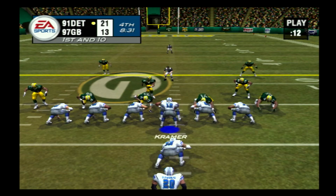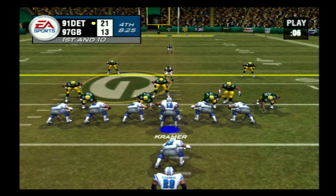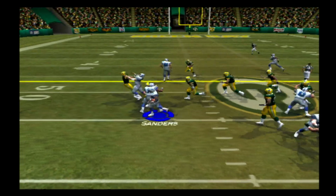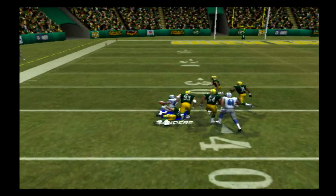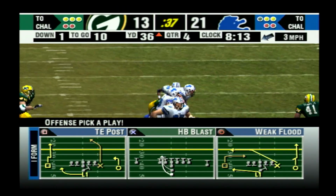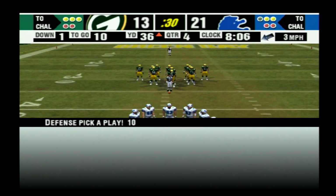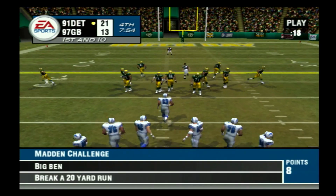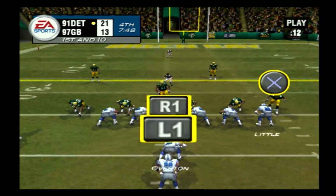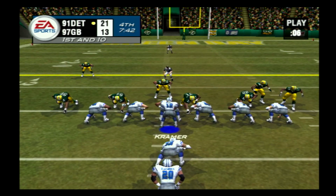Set. Blue. Directing traffic. Boom. Yellow. 25. Man in motion. He's on the run. The 40. Here's the thing. We always say that in any long run, someone has to get a big block, and that's exactly what this is. I mean, this guy just gets run over, and he's completely knocked out of the play. We got nothing. Sanders in the backfield. Ball on the 36-yard line.